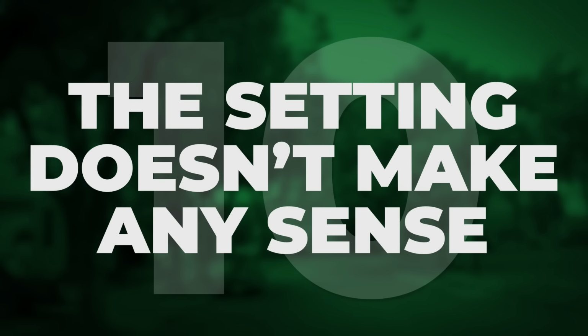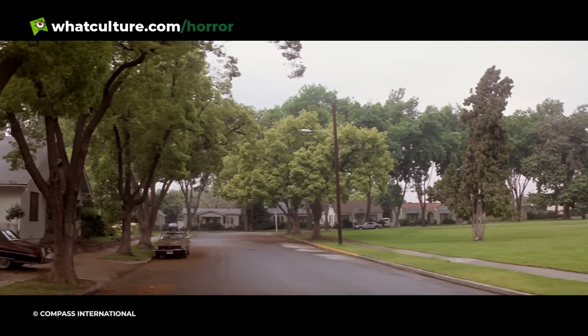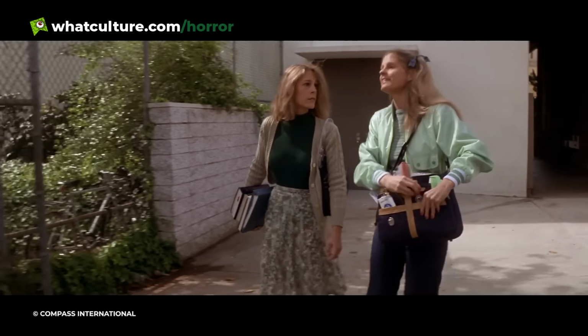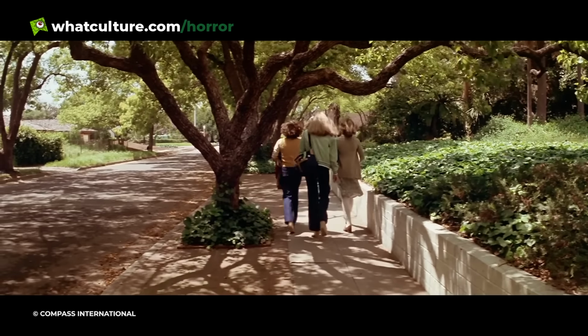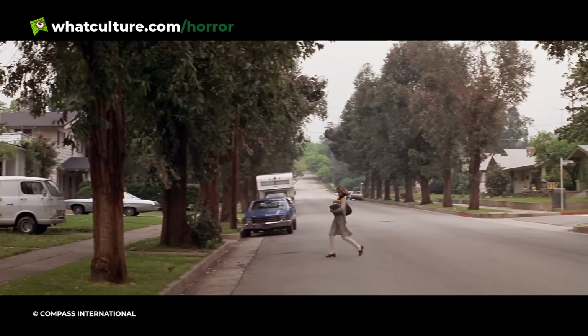Number 10. The setting doesn't make sense. Halloween is of course set at the end of October, just when the world is touching on winter. The film, however, was shot in the spring of 1978 with an incredibly short 20-day shooting schedule. Because of this, the set they worked on caused issues from the beginning. The autumnal setting needed for the film had to be created artificially, more on that later, but it also led to a fairly large discrepancy in the film.